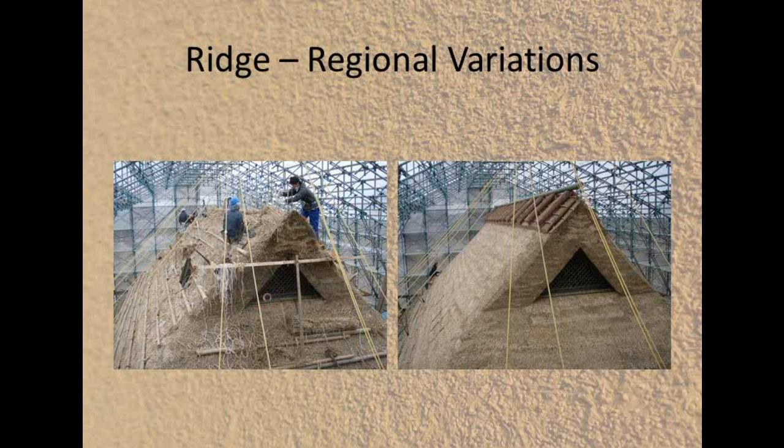100 years ago, there would have been more and more and more. So the great cost is labor, really, purely labor. Yep, entirely labor, harvesting the thatch and then also putting it up. There was a question in the back.